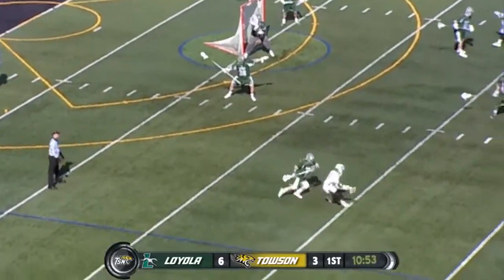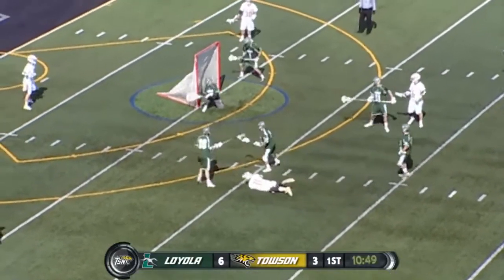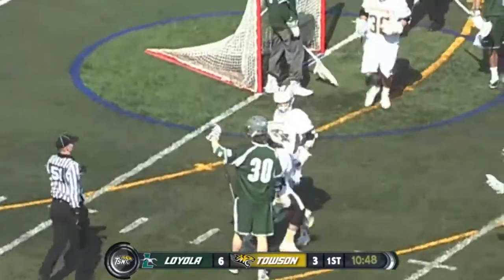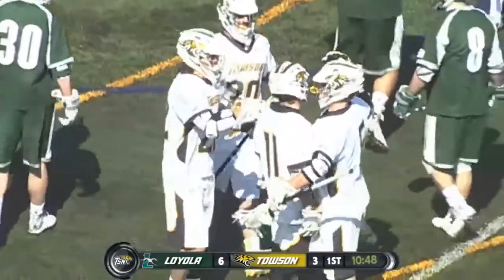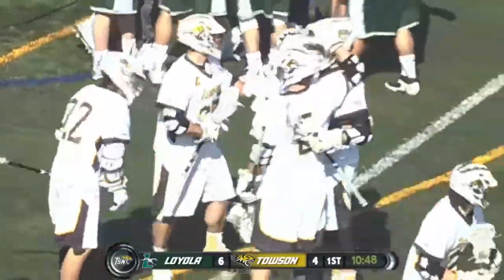It's about 8 yards from the crease. Moves towards the middle of the field. And off his knees, fires a shot and scores! An off-balance, tremendous shot by Andrew Hodgson. And it's 6-4, Towson has cut it to 2.